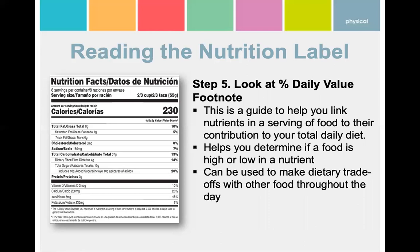So if I eat a food earlier in the day that has high levels of sodium, maybe I'll be more cautious and pick items containing lower amounts of sodium later on throughout the day. Looking at that percent daily value can help you to make trade-offs throughout the day and eat a more balanced diet.